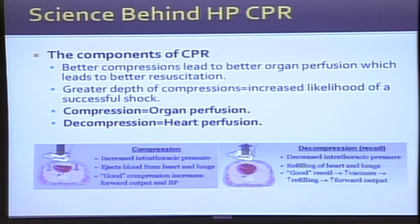I mean, if you get a basketball player, or someone who weighs 300 pounds, who's actually 6'8", weighs 300 pounds, a football player, you're probably going to have to go deeper. Adequate compressions is probably more than 2.4 in a person like that. But for the average person, the old rule used to be 1/3 of the chest depth.